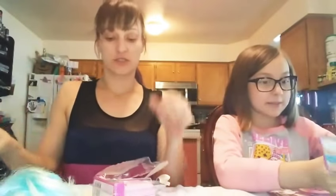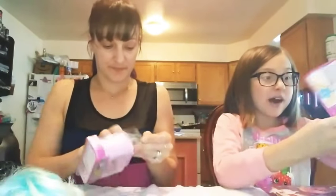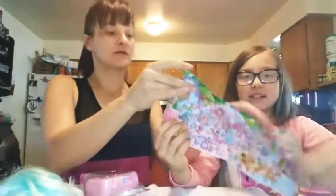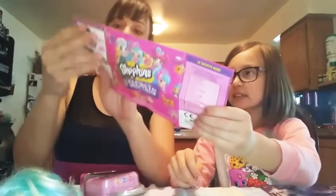Yep. Here's our map. It's a big map. Show me map. Oh my god! Gosh. It's huge. It's long. Your map. Map, scratch, and lock. So we need to find them. Find these Shopkins on the map right here.